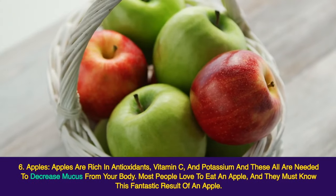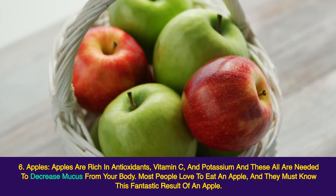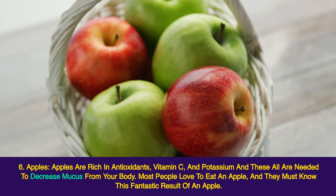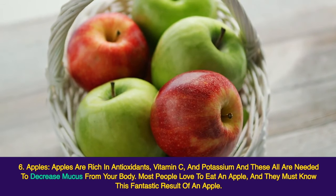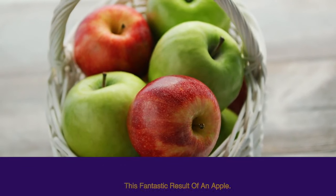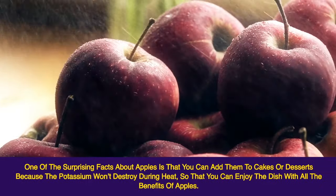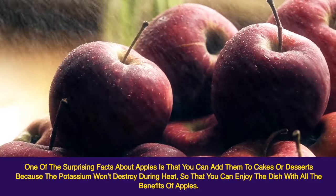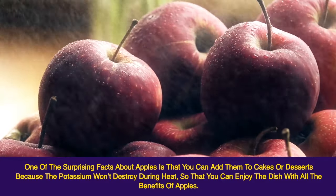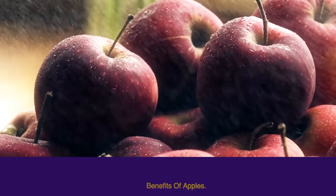6. Apples. Apples are rich in antioxidants, vitamin C, and potassium, and these are all needed to decrease mucus in your body. Most people love to eat an apple, but they may not know this fantastic benefit. One of the surprising facts about apples is that you can add them to cakes or desserts because the potassium won't be destroyed during heat, so you can enjoy the dish with all the benefits of apples.